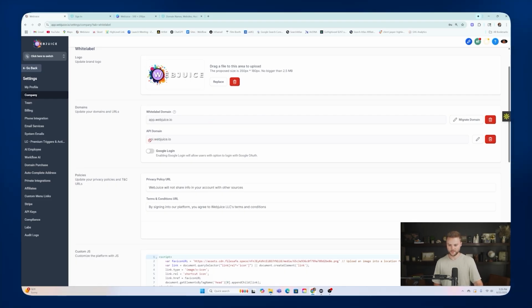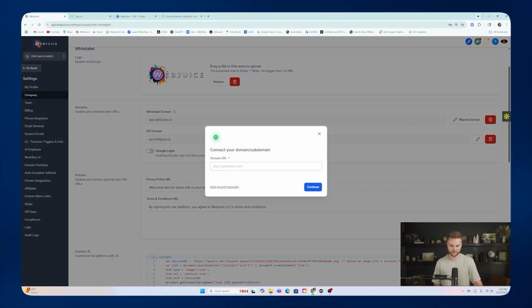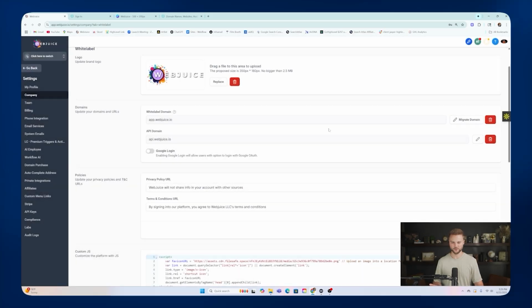And then also the API domain right here, you'll just click edit, and then you'll type in API dot, and then whatever your domain is. Mine is webjuice.io, but yours will be like API dot, let's say your agency's called agency.com. You'll do API.agency.com. And you'll type that out here and then click continue. It'll do the same thing, verify it with GoDaddy, and you'll be good to go. This also works with other domain buyers. Like you can buy your domain with HostGator or Cloudflare, Namecheap. There's a lot of others other than GoDaddy, but I found GoDaddy is just really easy to use, and the domains are pretty cheap. So that is how you white label the software.